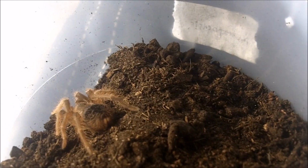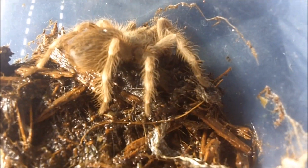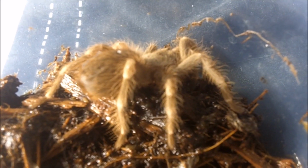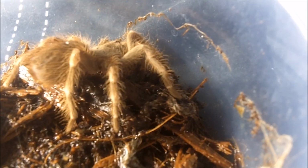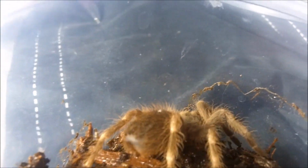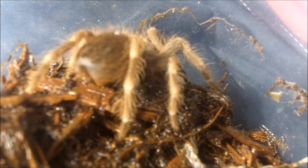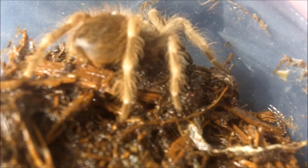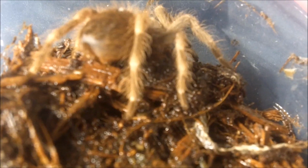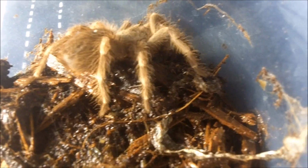Alright, now for the monstrosity. This specimen, I'm going to show you the smallest of the two that I have. This one here is an unsexed Nandu tripepi, which is the giant blonde bird eater. It was formerly called Nandu vulpinus. Okay, so that's good. As you can see from this bald spot, it's actually black, which is a good sign that this tea is going to be molting quite soon.